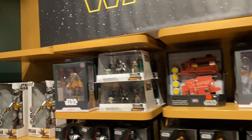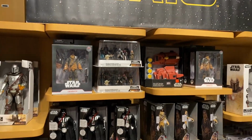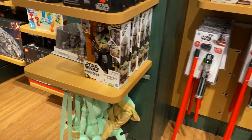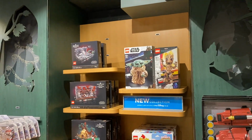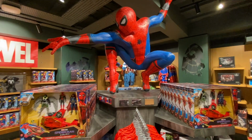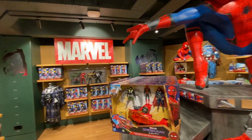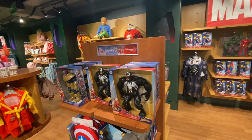I know that I said that upstairs had the Star Wars collection, but here is more of their toy base, their models, their characters, the lightsabers. You've got everything represented, Lego, and you'll see the difference from what's available upstairs. I do actually love the Lego collection that Disney have been doing, so I'm very tempted. Continuing with the toy section down here, we now come across the Marvel section.